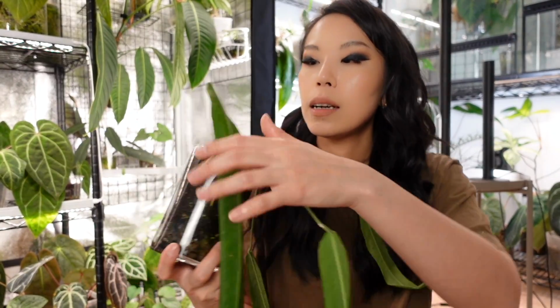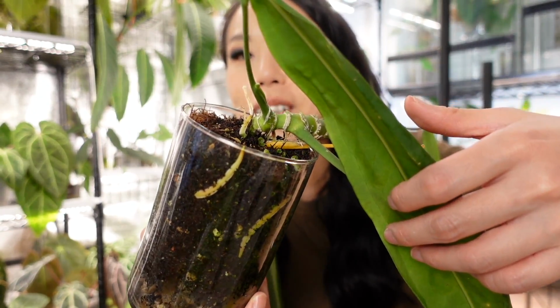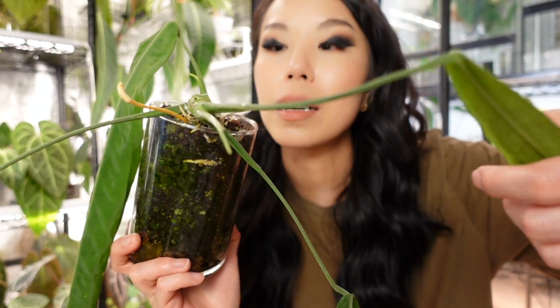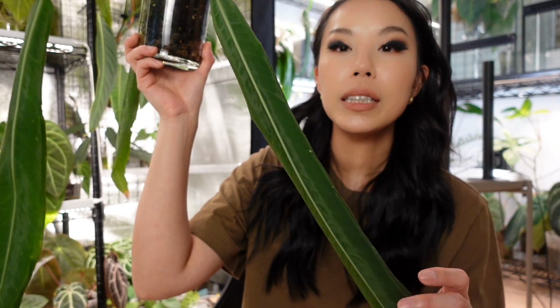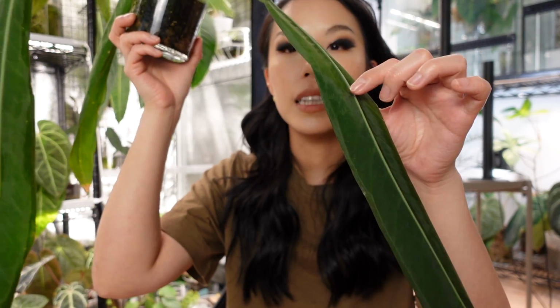And to be clear, I don't think this would have worked quite so fast, or at all, if it wasn't in high humidity and warmth. But I'm happy to report it's finally rooted. And also here, I am honestly quite relieved. Let me just pull this petiole off. And you can see how curled in this leaf is right now.